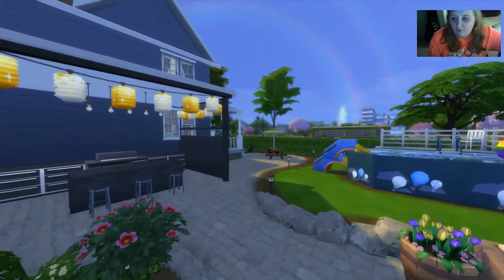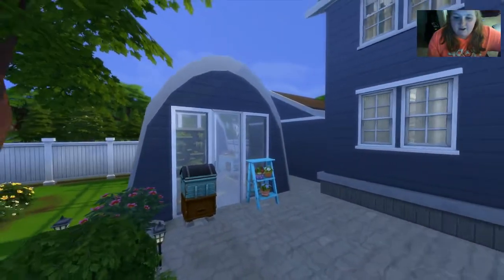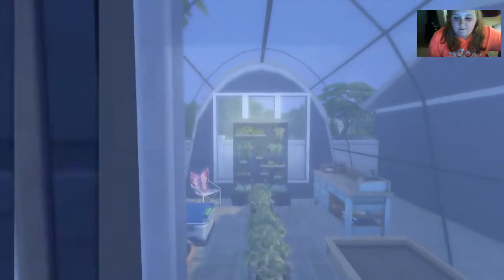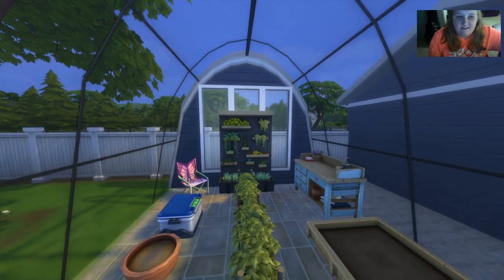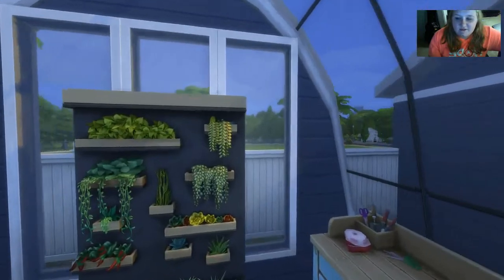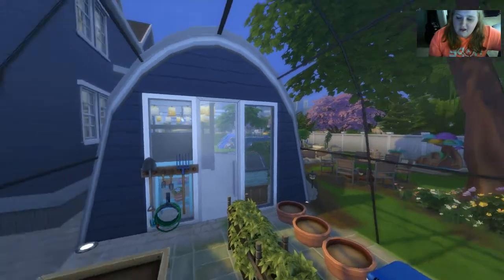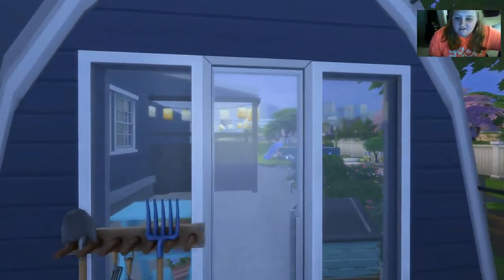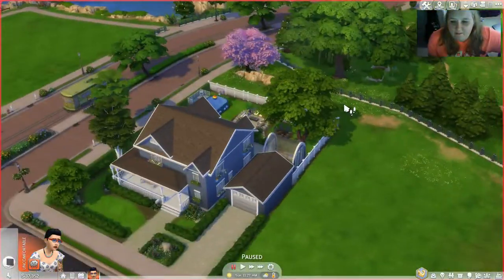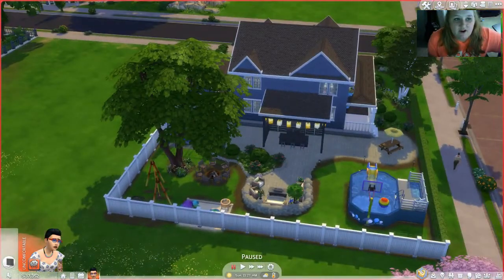And then if we go around, over here, we have a greenhouse, which turned out really cute. I did take this idea from other simmers. I've seen Simlissy do this before, so this is not my original idea. I just thought it was really cute and thought it would be a great way to add that into the house. So, yeah, and that's pretty much it. There's a garage on the side. I didn't do anything in the garage though, but you guys, this is the finished collab with Abbsthesimmer.